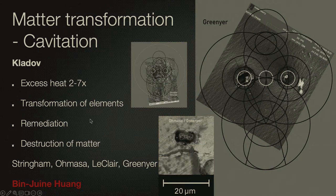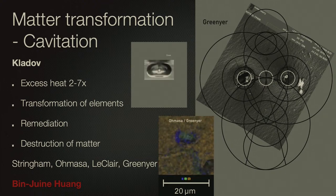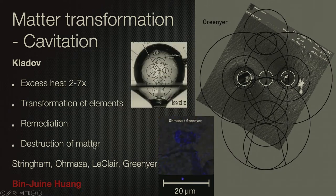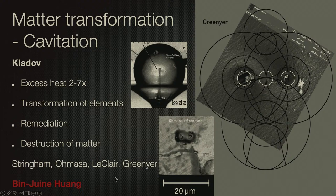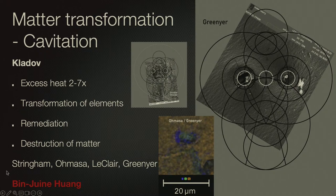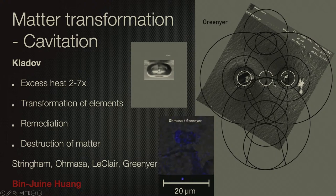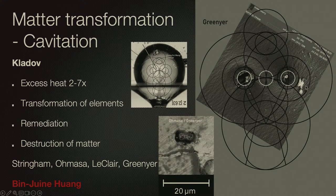verified later, some of his work, by the Russian chemical, biological, and nuclear remediation teams using their hydrowave technology in 1995, 1996 and 1997. Other people have observed this, Stringham, Amasa, Leclerc, and myself, and most importantly, Binjuin Huang. And what you see on the right side here in the perfect sacred geometry, basic 2D structure, is that, firstly, this material is exactly in this area.